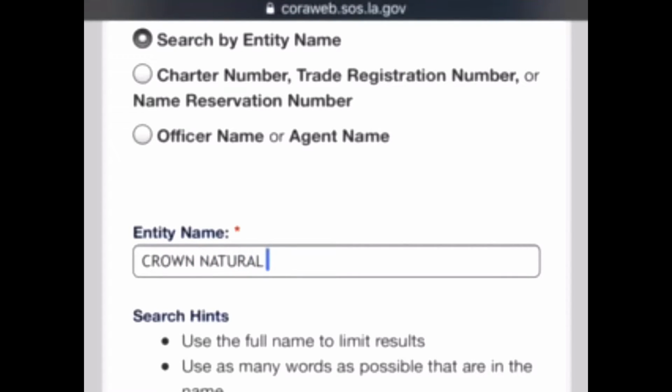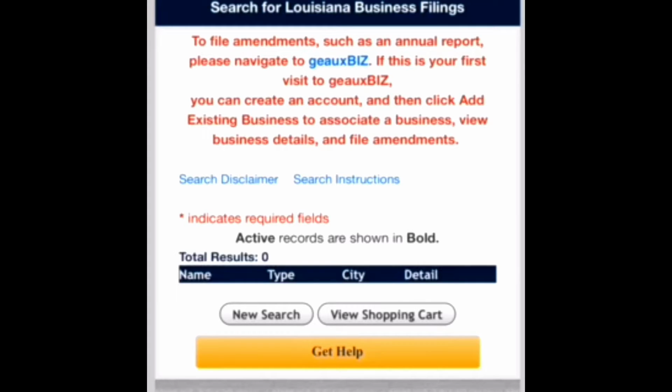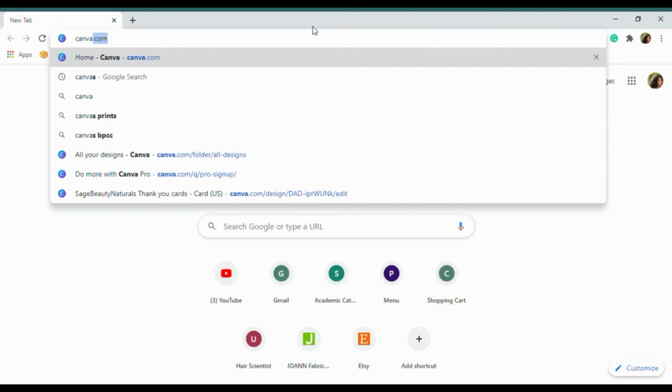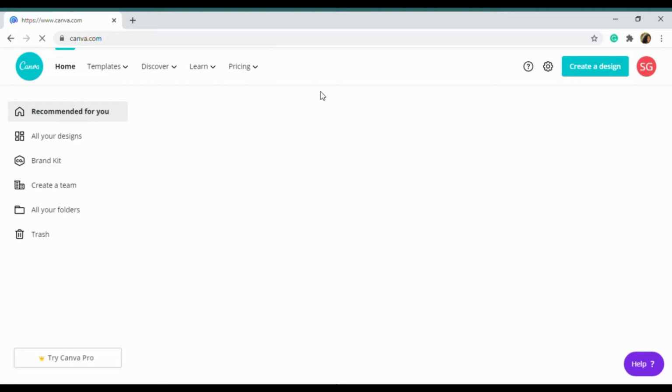If you haven't noticed, this is the second time that I typed in Crown Natural Beauty instead of Crown Natural Bunnies. I don't know why I want this business name to be Crown Natural Beauty so bad. Zero results, so that's perfectly fine, and now it's time for us to make our own logo. And guys, I did go back and type in Crown Natural Bunnies instead, and it also came up as zero results, so we're good to go. If you're from Louisiana, I will link down below the video that helped me create my LLC, because to be honest, the guy in the video can explain it way better than I can.